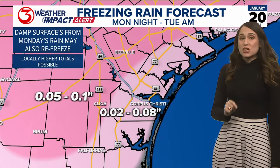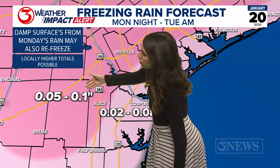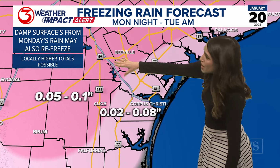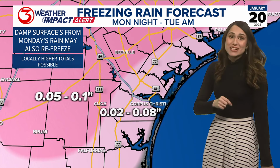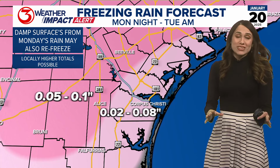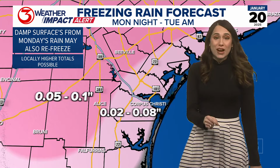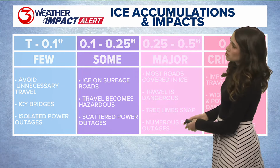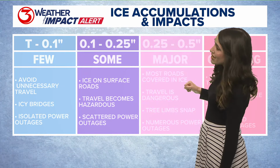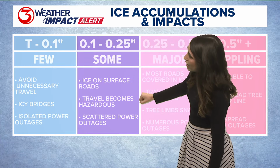Now let's talk about the freezing rain forecast. This is why we have that weather impact alert issued. We're going to see the highest totals or accumulations of freezing rain out towards the brush country and into our northern counties. Now this doesn't look like a lot of freezing rain, but even just a tenth of an inch of ice on any roadways can make for some dangerous travel. On top of that, any damp roadways still from the regular rain on Monday afternoon could refreeze heading into Tuesday morning. So again, even just a little bit of ice, what doesn't seem like a lot, can still cause major impacts to things like travel, and some scattered power outages. All of those things are possible.